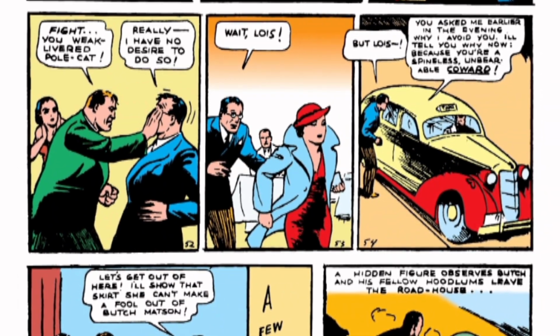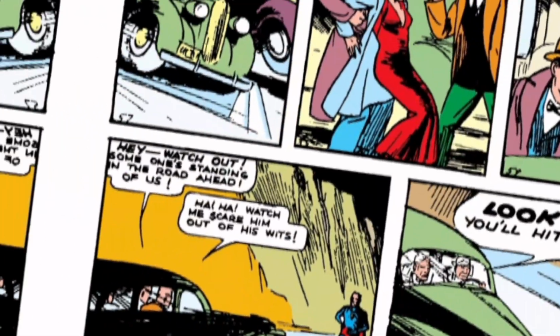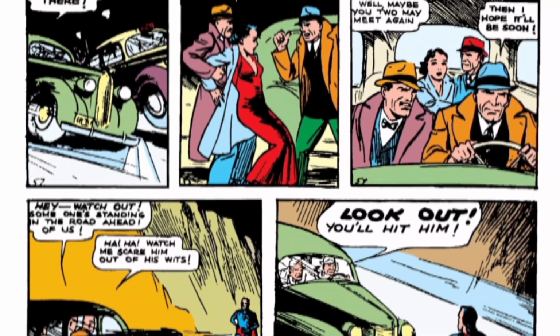Like, she just wanted Clark to be some big stoic man, and he's just getting manhandled by some random dude who's come and been like, yo bro, I'm stealing your girl. The dudes end up going after Lois in the cab, and they take her, but you guessed it, Superman appears.